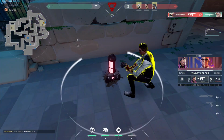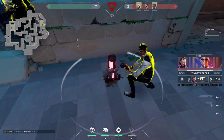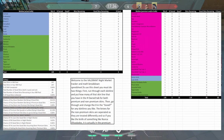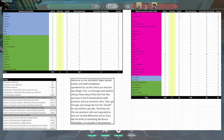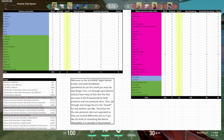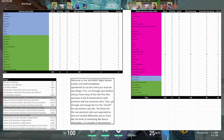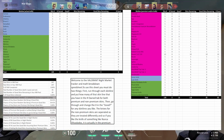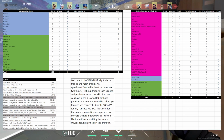So what you can do is go down to the description and you can find a link to a Google Sheet where you can see every single skin line that is in the set and you can fill out your own information. So you put in the number owned, the number of skins in that skin line that you own, and you put in good, a 0 if you don't like the skin, and a 1 if you do. This will customize the form to match your Valorant collection and your preferences and make all the numbers accurate to you, because everyone's going to be just a little bit different.